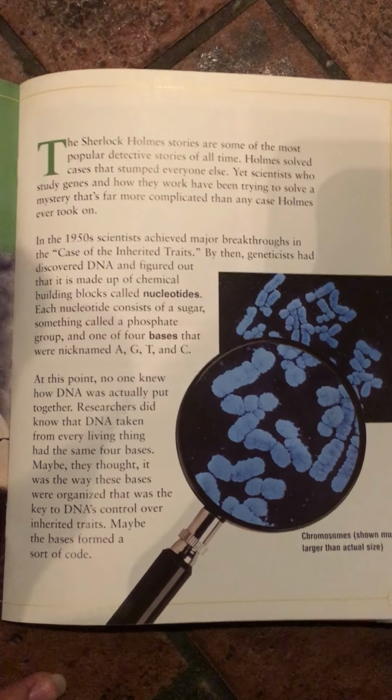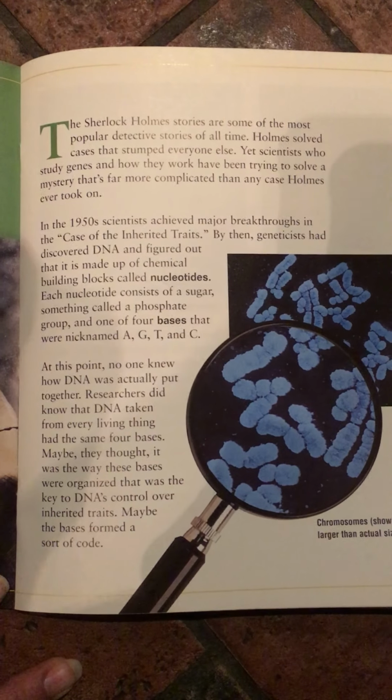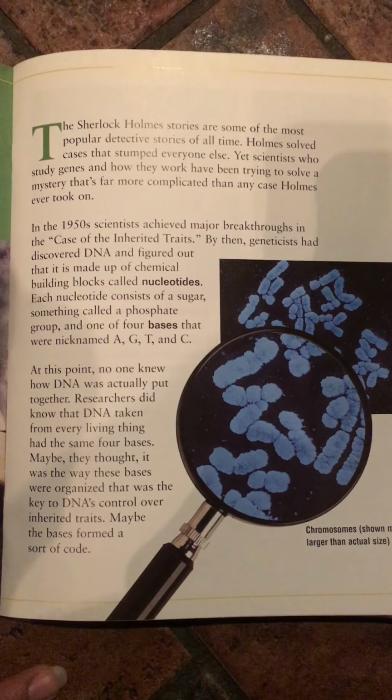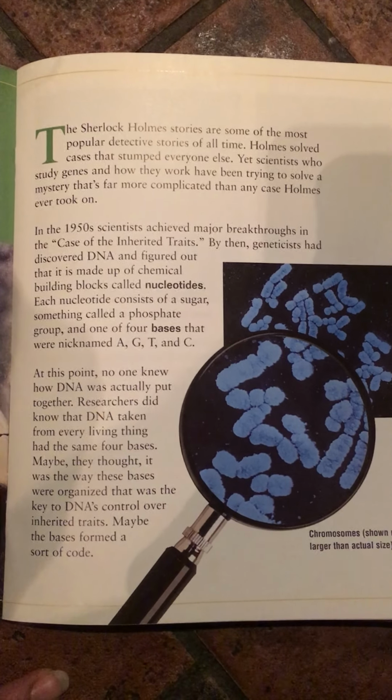Holmes solved cases that stumped everyone else, yet scientists who study genes and how they work have been trying to solve a mystery that's far more complicated than any case Holmes ever took on. In the 1950s, scientists achieved major breakthroughs in the case of inherited traits.